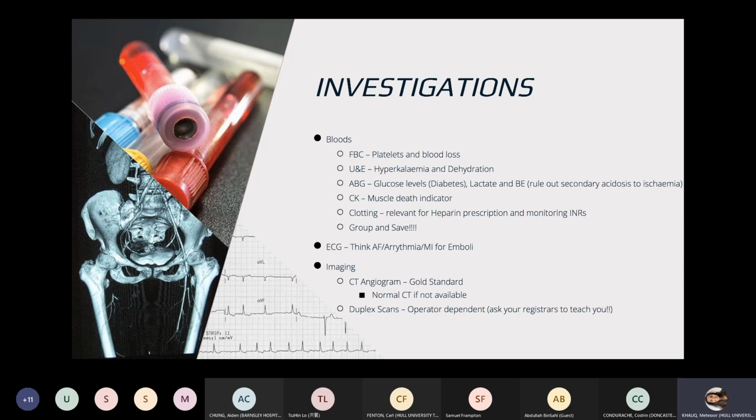Clotting is obviously relevant for the heparin prescription, and also relevant for theatre. With your heparin, there are different investigations that you would do to monitor the heparin levels, but that's not relevant for your acute management. Group and save, because they might need intervention. Well, they'll need interventional radiology or theatre. You might have asked for an ECG, to see if this patient has AF or any arrhythmias, or they're currently having a concurrent MI.